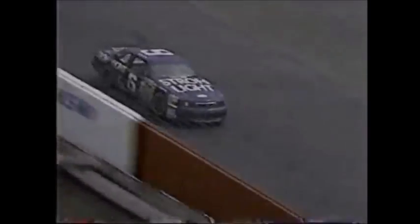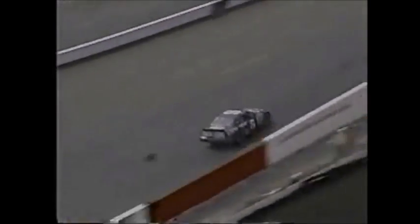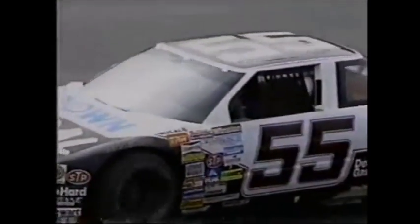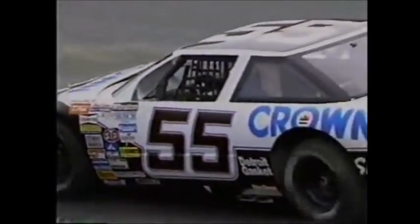Well, earlier in the weekend, Ned had a chance to talk to Mark Martin and get his thoughts on what it would be like. Well, we'll get to that a little bit later, but we have Phil Parsons, who has made contact with the wall coming out of corner number 2, and no yellow flag at the moment as Parsons' car is still running, although very slowly. Will it bring out a caution? He pulls to the apron of the racetrack, the car moving very slowly, but apparently no caution flag.